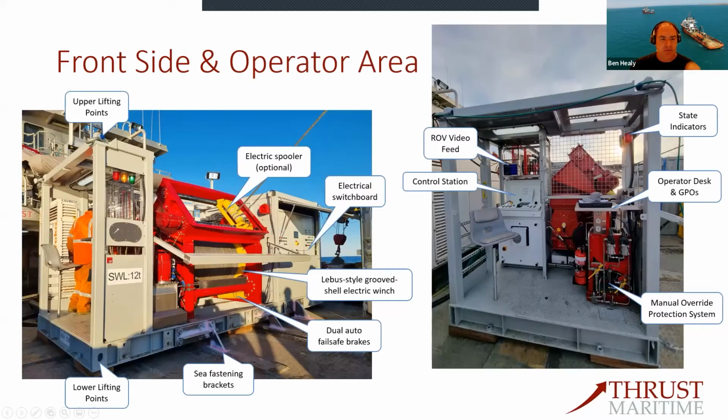So these are a few photos. We've got an electric spooler, which goes back and forth in sync with the drum layers. Electrical switchboard. The drum has a lebus style grooved winch, which allows us to put more layers onto the drum, and is a special way of grooving the drums. And it's got dual automatic fail-safe brakes.